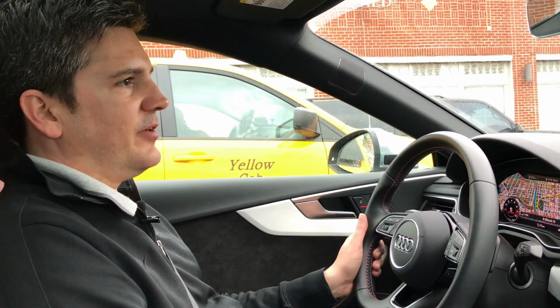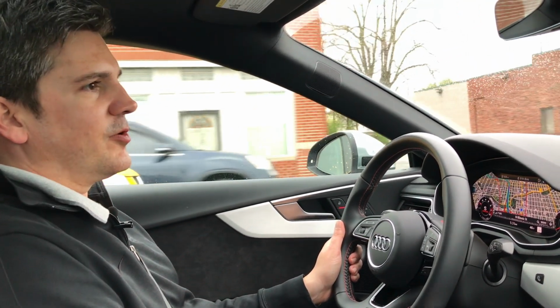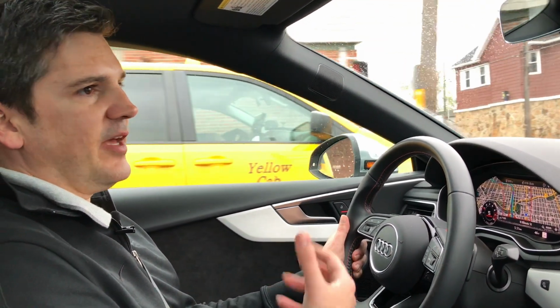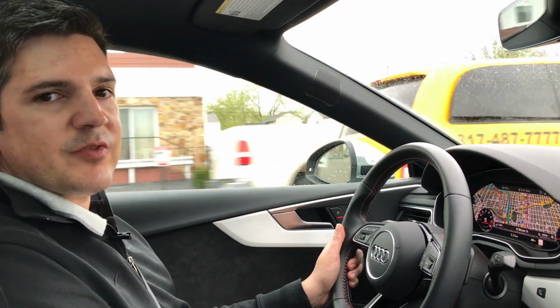And to me, it's so practical that I think it'd be kind of cool if Chevrolet and Ford would kind of consider 4-door coupe versions of Camaro and Mustang too. I think it's just a really nice package and still looks really good. Of course, getting on the road, thoroughly enjoyable.